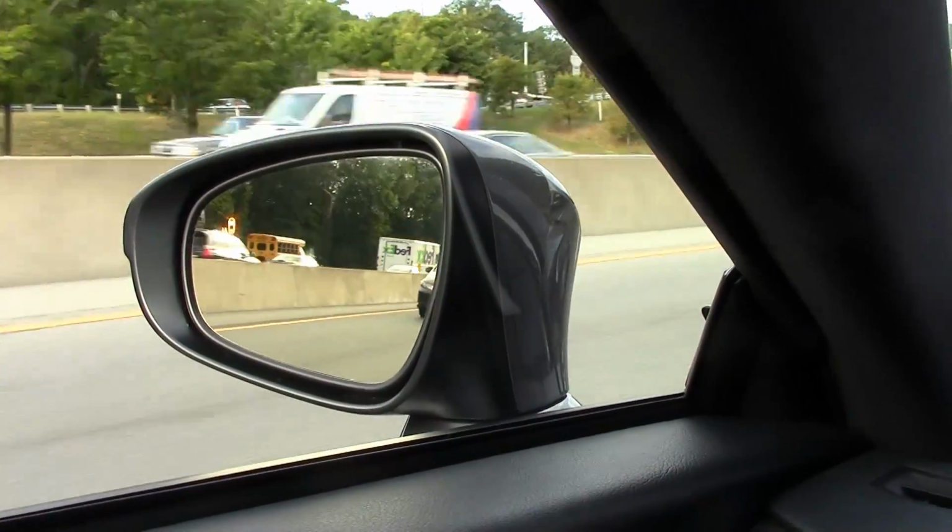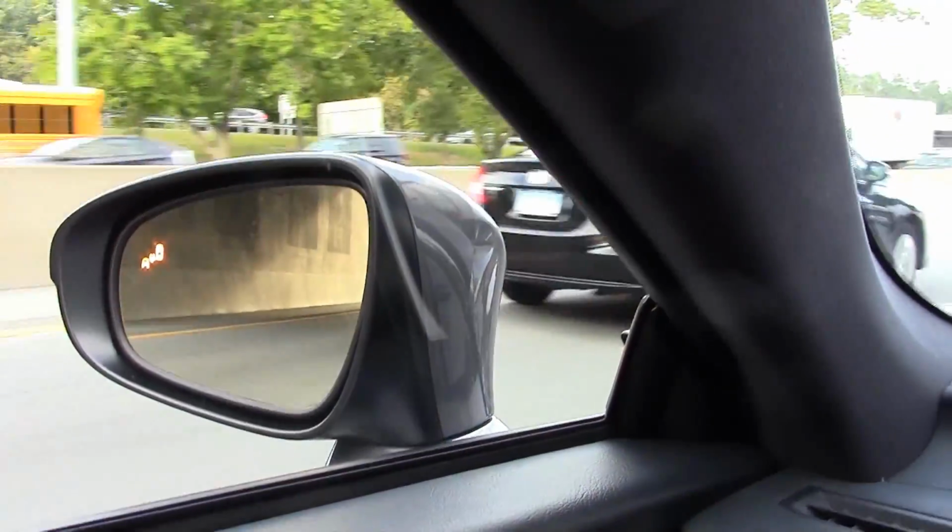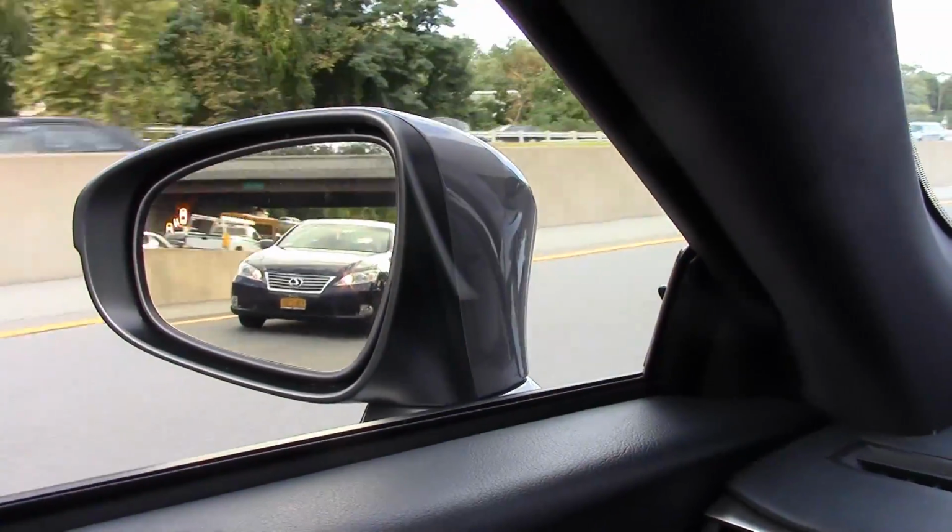Freeway is on the right, and then keep left. You do get the blind spot warning. Great safety feature.